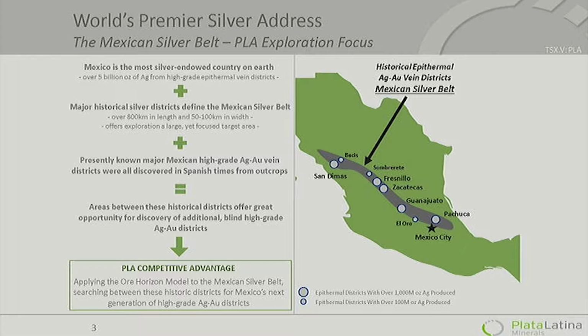It's kind of the same analogy we have with the copper belt in the American Southwest, where the really big deposits define very tight lineaments. And when we plot them in this way, we come up with a tightly defined definition of the silver belt that's about 50 kilometers across and maybe up to 800 kilometers in length. So that gives you a very tight geographic focus to look in.